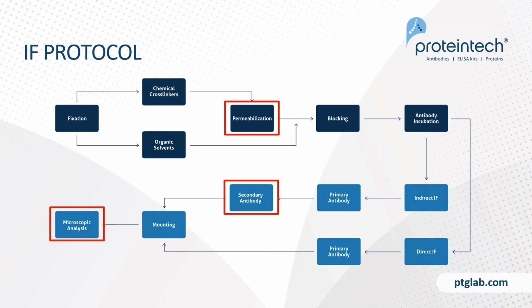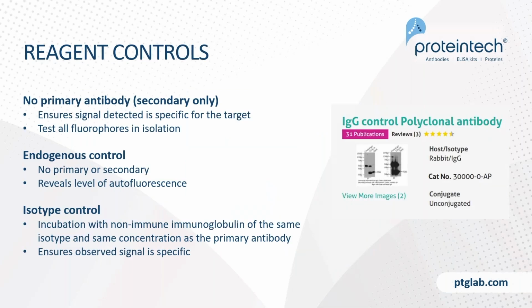Also with IF, we have fluorophores connected to our secondary antibody. The use of fluorophores conjugated to our secondary will have inherent differences in the amount of light exposure during sample preparation and also microscope analysis, which will in turn affect the brightness of the fluorophores and potentially change results. Now I shall move on to discussing what controls we need to run and why.